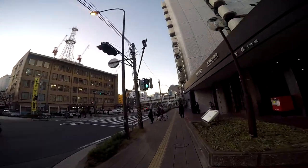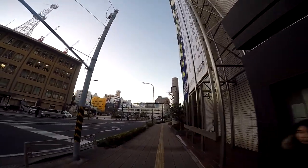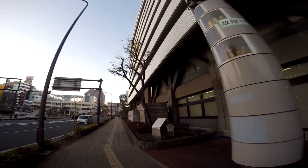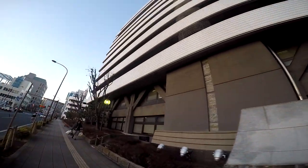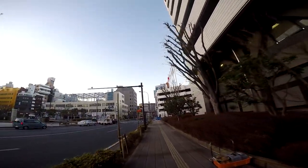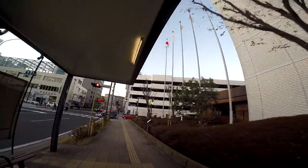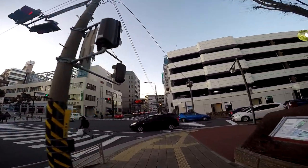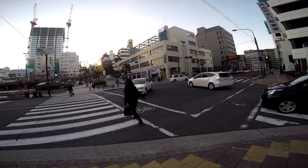See, I kind of took the long way, but that's okay. Make sure it's still on my head there. This is some kind of municipality building or something, I'm not sure. City Hall, maybe. I don't know. Oh, it is. See? City Hall. And the Yokosuka Post Office. Where the heck are we? Let's go down this way.